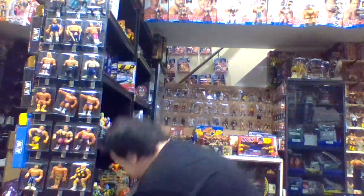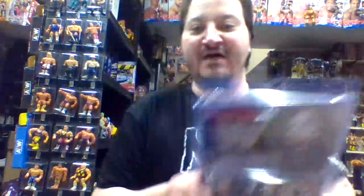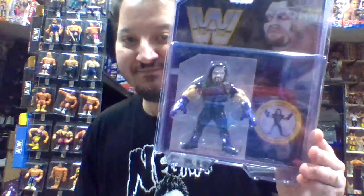And per usual, when we take a look at these figures, we're going to look at them based on how they are on the back of the card. First one is Undertaker. Now, the only downside of this particular figure is twofold.